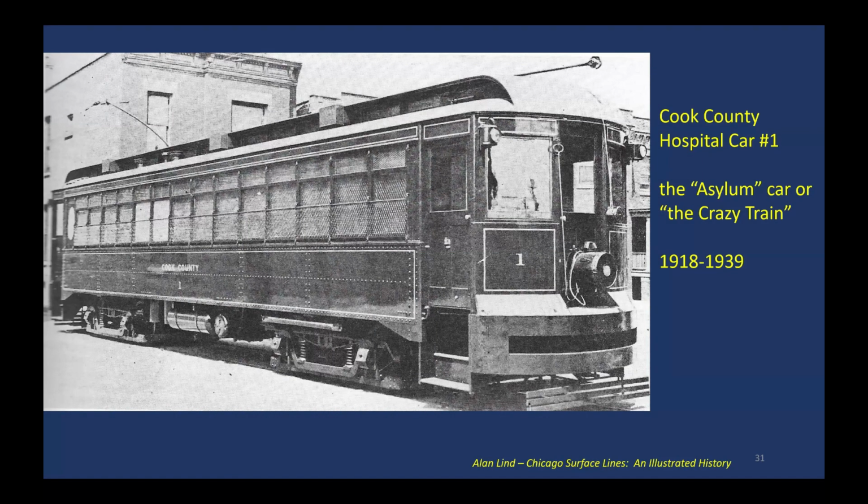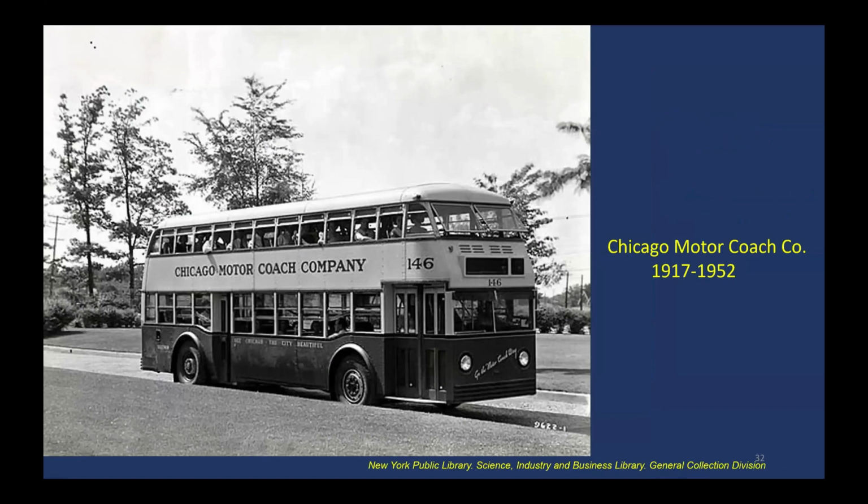So people at the baseball game, when they were having their chitter chatter and the game was getting a little slow, would say, what are you talking about? You're just crazy. You're way out in left field. So it's just an expression that has now found its way into American usage. This car ran from 1918 to 1939. It was built in the company shops, but it was actually owned by Cook County.